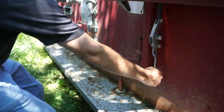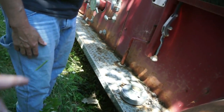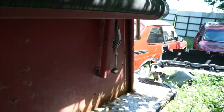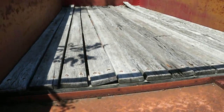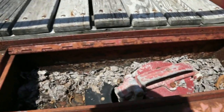And wonder what. Yeah, I think it's a clamp to release the hoses. Yep. So again, the tires are looking good. Got the clamp handles. Looks like the wood's in usable shape here. A little warped, a couple of them, but looks okay.